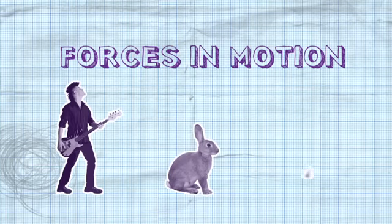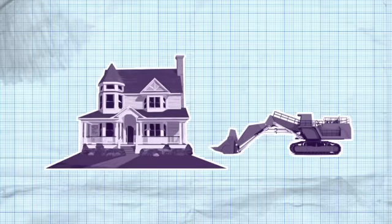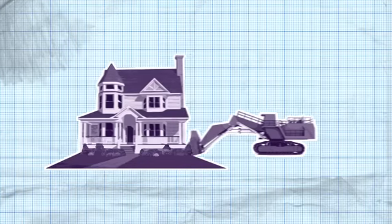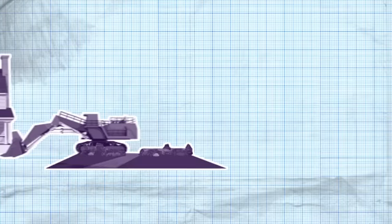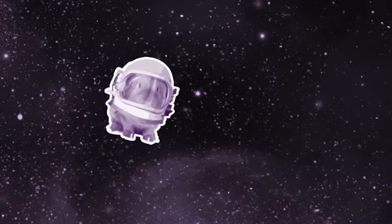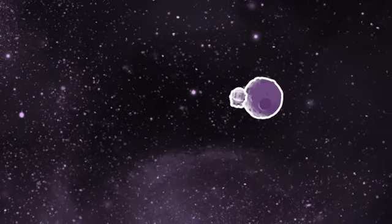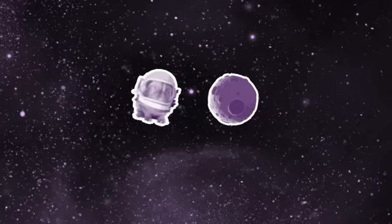If no force acts on an object, then the way it's moving won't change. If it's at rest, it'll stay at rest. Or if it's on the move, it'll keep on moving, unless a force acts on it. If an unbalanced force acts on something, you can start anything moving, even a house. If you give a rabbit a tiny little nudge in space, once it's going, it'll just keep going and going, unless another force acts on it.